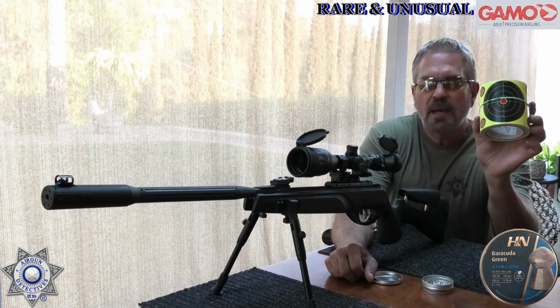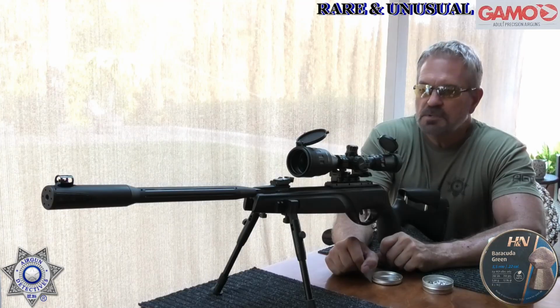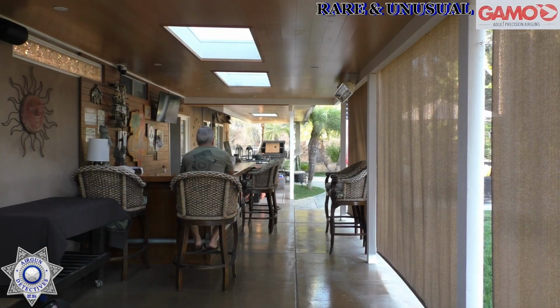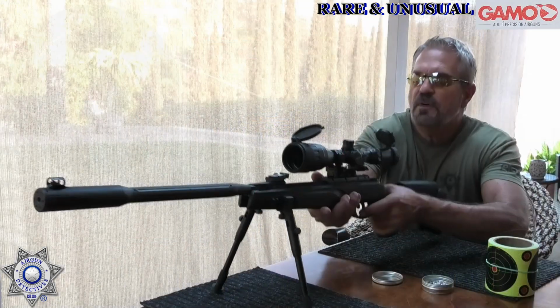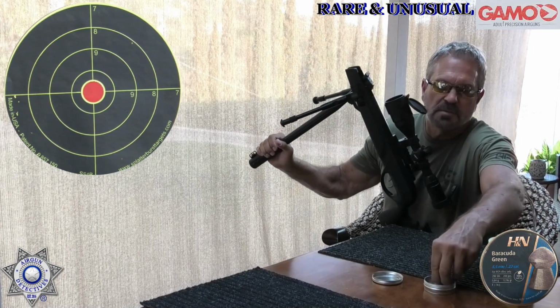I love the impact points on these. You can really tell your pellet's hitting. I'll leave you a link down below for those. Go ahead and check this out. We're at the usual 60 feet, 20 yards, where I usually like to test the brake barrels. So check that out. All right, let's shoot 5 shots and see how well this groups.